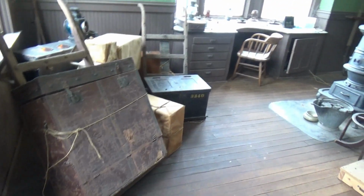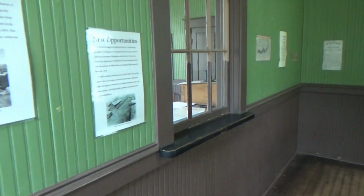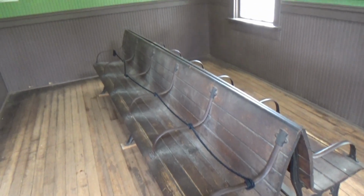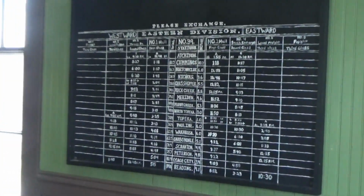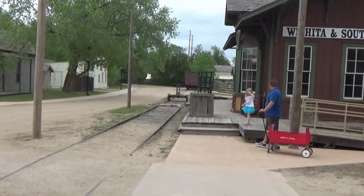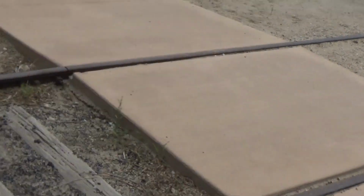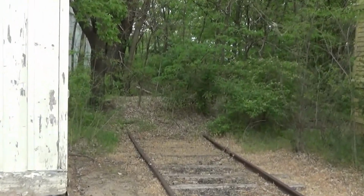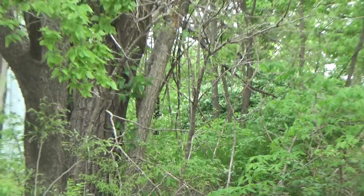Look at that old crate. I guess this is the ticket window, waiting bench seats, and there's the schedule. Well, it turns out that this is a very short railroad. That's as far as it goes. Into the woods.